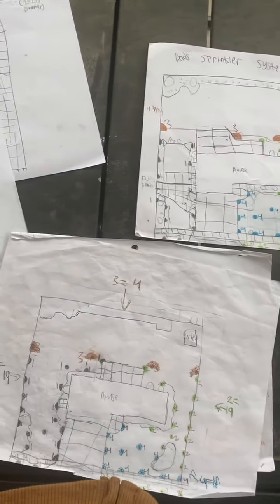But that's about it. That's all the designs I have right here at the moment. I do have more, but I can show you more some other time. These are just the ones I wanted to talk about.